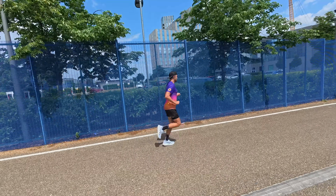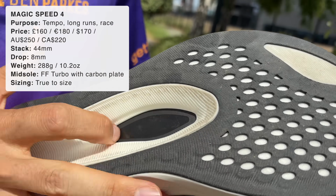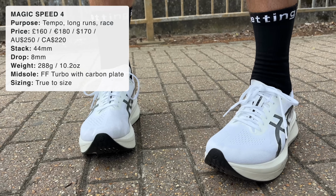Next up, this is the Metaspeed 4. This is a shoe for your tempo runs, your long runs and your long run workouts, and potentially bordering on super shoe territory here, so a shoe you could definitely do some races in if you didn't want to break the bank. Stack height at the back, 44mm, 8mm drop overall.